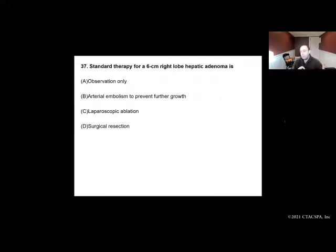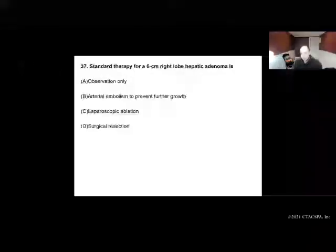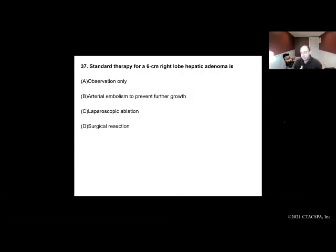Now, the second thing you care about is risk of transformation to cancer. Risk of transformation to cancer is correlated with size, but the most important thing by far is the subtype of adenoma. Okay? So the size actually has less to do with the risk of transformation. There are 3 subtypes. They're called the HNF1 alpha, inflammatory subtype, and beta catenin subtype. Almost all of the risk of cancer, regardless of size, is in the beta catenin subtype. The beta catenin subtype occurs almost exclusively in males.